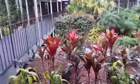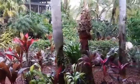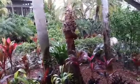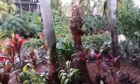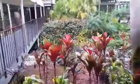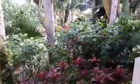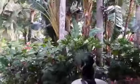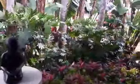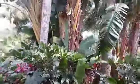Well, actually, this is Kissimmee, right? Yeah, Kissimmee, here at the Hyatt Regency Grand Cypress, I think. And I just wanted to show you guys the landscape that they have out here. It's really beautiful. No, they don't have any edibles or anything like that in the landscape, but at the same time, they have it really spruced up out here.